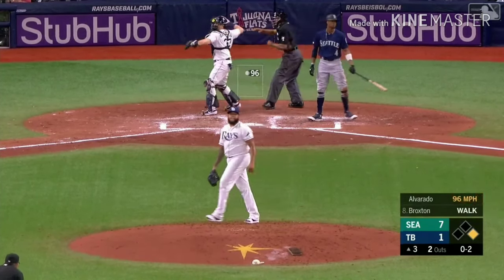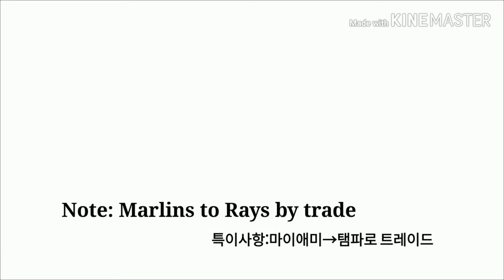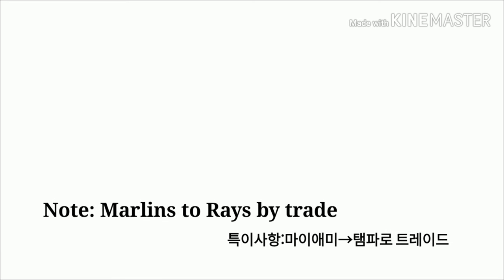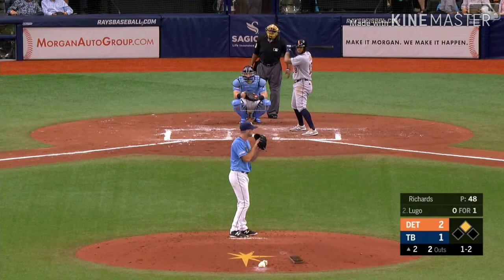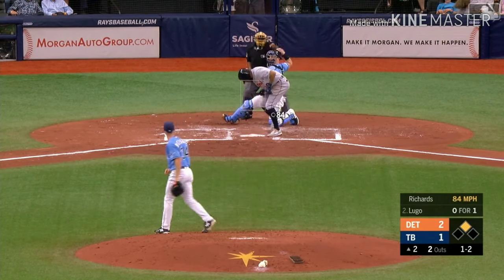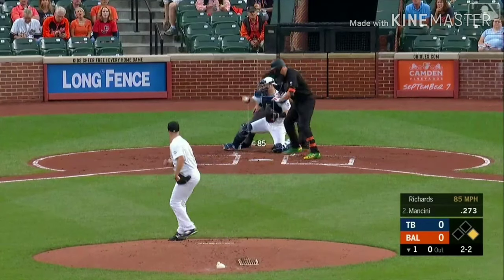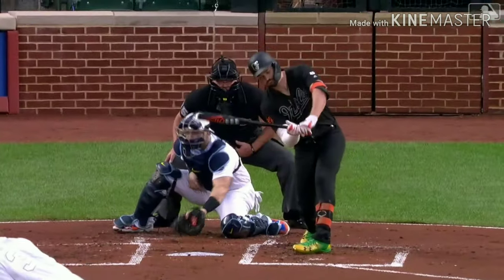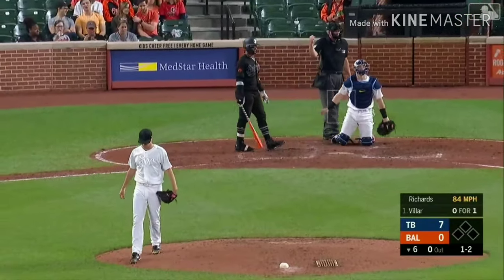And strike three called. He got him looking on a fastball. Strike. He tried to check. And that is strike three. Mancini tried to hold up. He had gone. One and two the count. Pitch to VR. Swung on and missed. He got him with a changeup. Foul tip back.